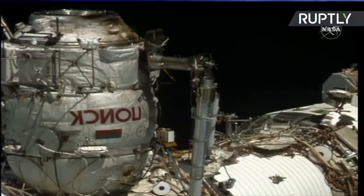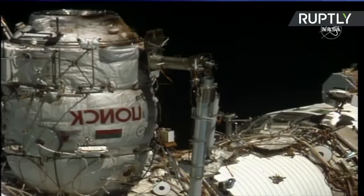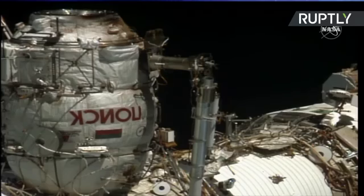Copy. Okay, so the next point, please look around and make sure that everything is tethered and your hooks are secured on the rails. This is EV2. I confirm that it is secured. Copy. This is EV1. Let me rehook the hook. Stand by one. I guess it will be better to come up from that side. Not really that convenient.